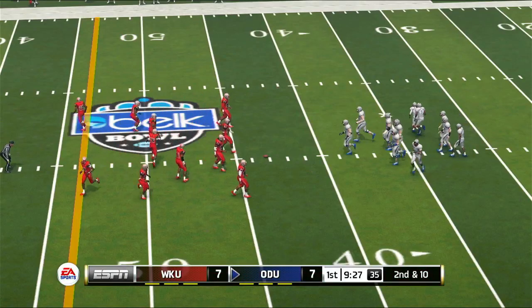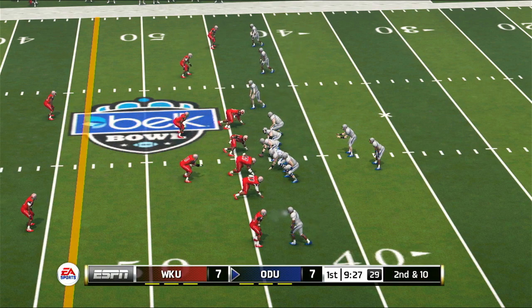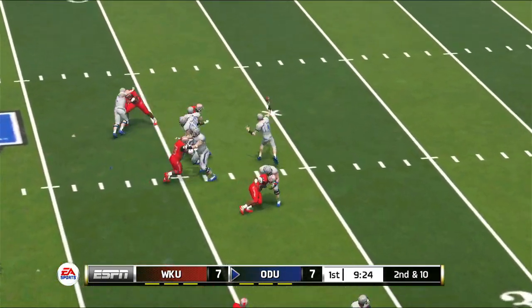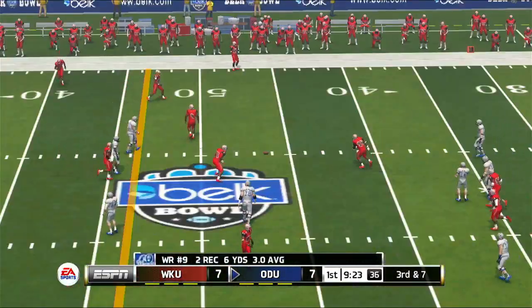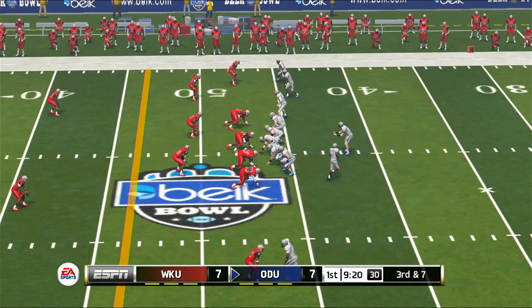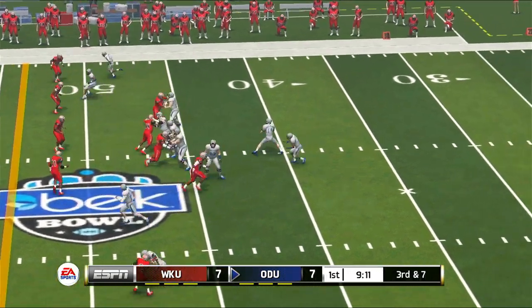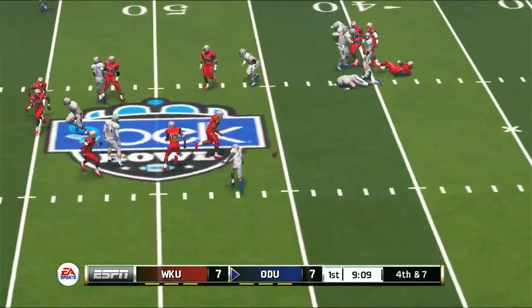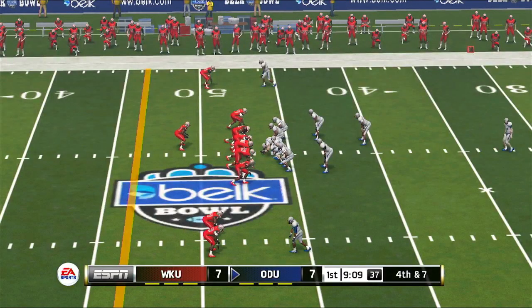Second down, 10 to go. Ball on the 43. Five wide. He's out of bounds around the 46-yard line. Incomplete. He was looking for the tight end. They looked a little sluggish on that series. I'm curious to see if they pick things up when they get the ball back.